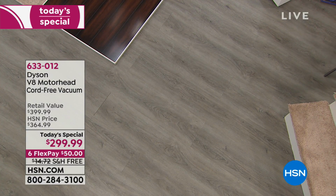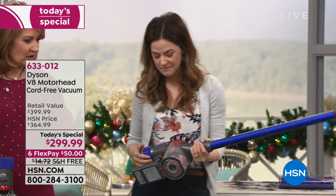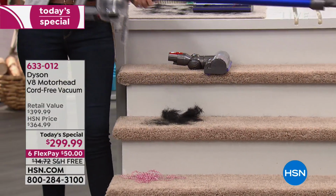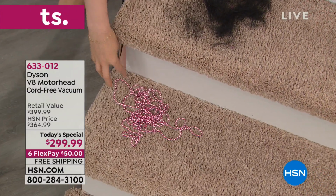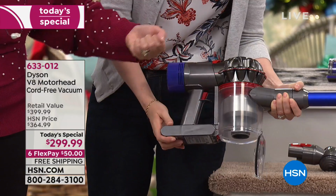How cool is that? What I just did there, and I know the camera caught it, it's the string. Everybody asks, oh, is it going to get tangled? That's what I want to know. Watch. Is it going to get tangled? Boom. Falls right out. How did it do that? I have long hair. Did you guys see that? It just fell right out. Did you see how it wrapped around there, but when you pull it up, it releases it?